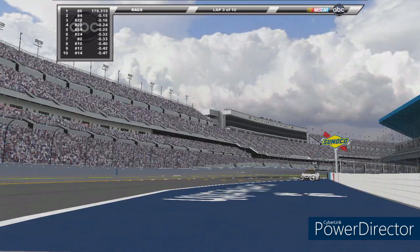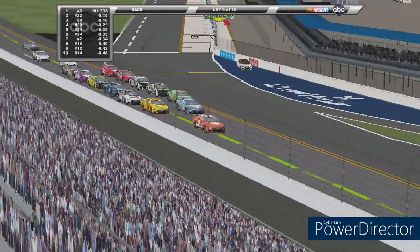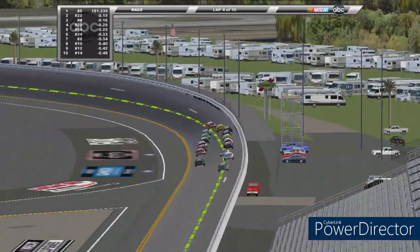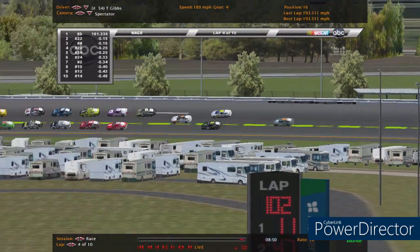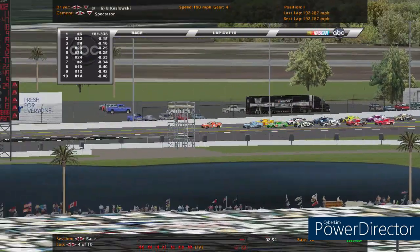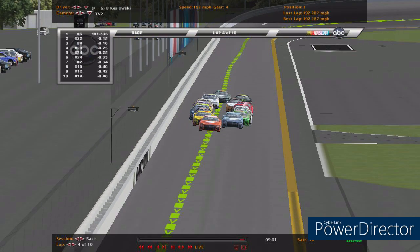We do have a way, even in NR2003, to make a custom starting lineup, so this actually does determine the starting lineup as we start lap number 4 out of 10. Fastest lap of the day was just run by Ty Gibbs in the back, who does really have that drafting help. Just can't pass cars right now as they come down the back straightaway on lap 4 out of 10.